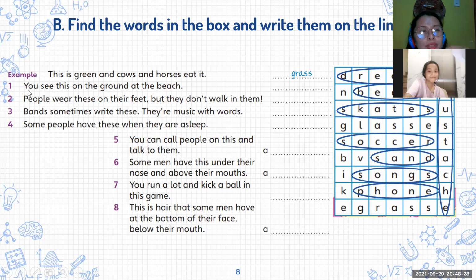Okay, number one. You see this on the ground at the beach. What is that? It starts with letters. You see this on the beach. Sand. Very good.